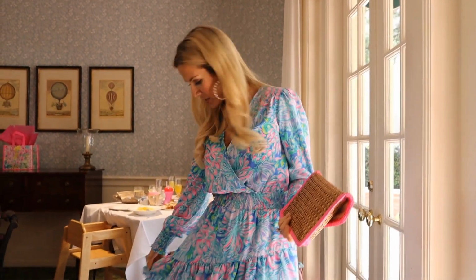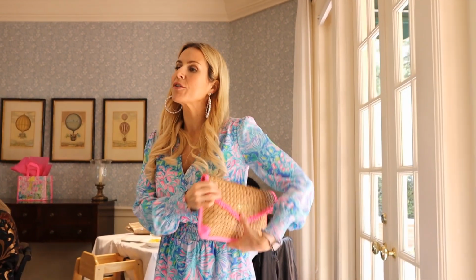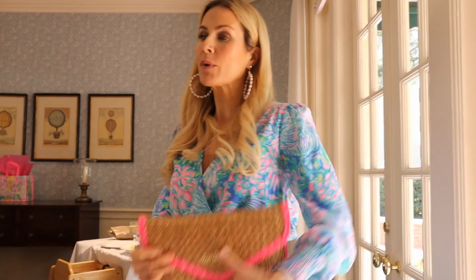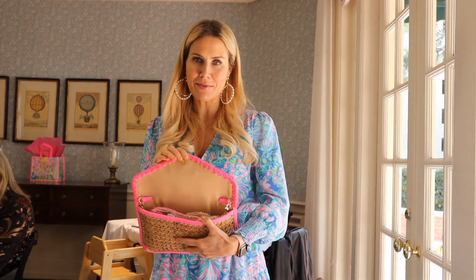I love this beautiful tiered skirt. I like the stretchiness of the waist. So basically, whatever your body type, it's just going to fit you wherever you are. It runs for $228. I have this cute Lilly Pulitzer clutch. It's $148. But the great thing is that you can wear it as a clutch, and it also has a strap, so you can wear it as a crossbody as well.